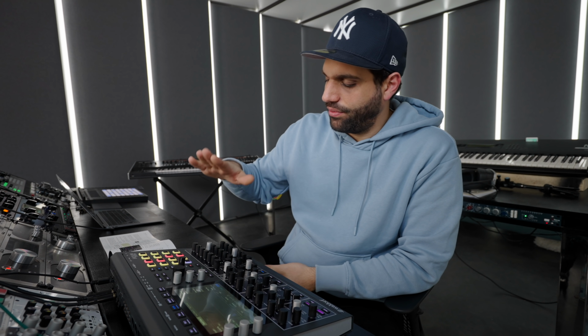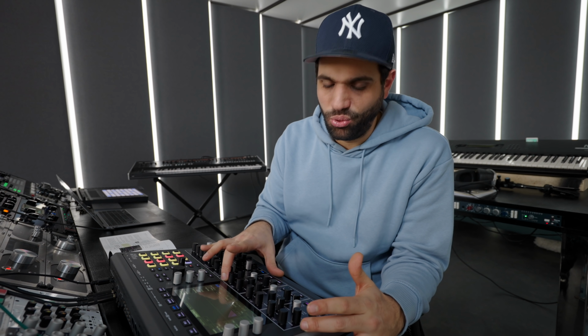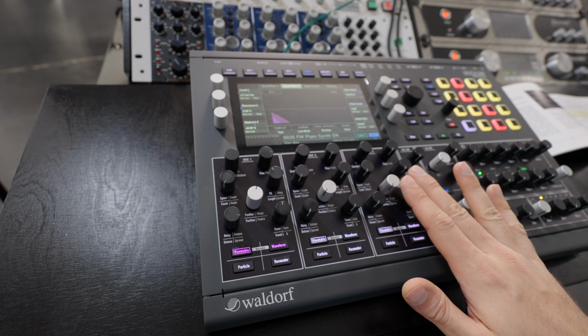You have these little pads to control it, but you can also attach a keyboard, of course, and fully play it. You have right here your envelopes, filter section, oscillator mix, LFOs. That's kind of standard, but the oscillators is where it's getting really wild. So we have 3 right here.